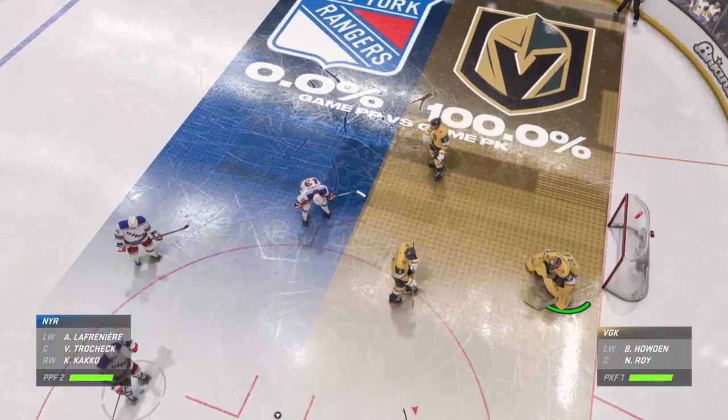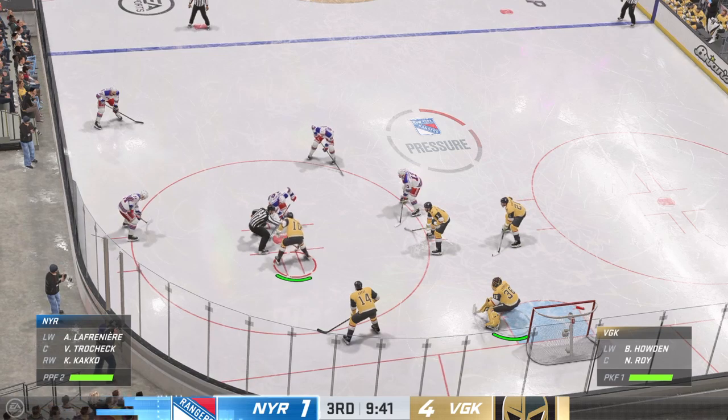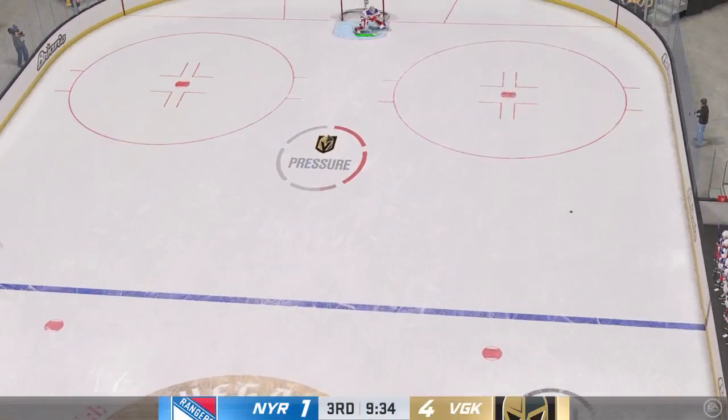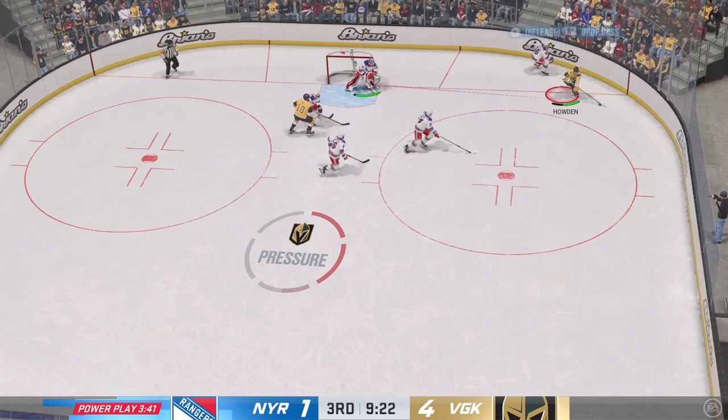The Rangers send their man advantage unit out once more. They haven't scored on the power play yet, but they have another opportunity. The key to this one, gain possession so they can set up. Vegas with a big defensive zone faceoff. 2 minutes for goaltender interference. Puck grab by Howden.